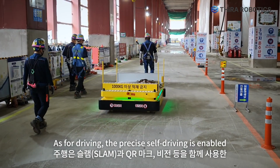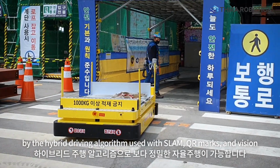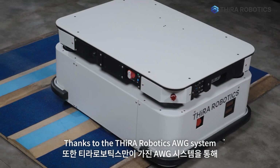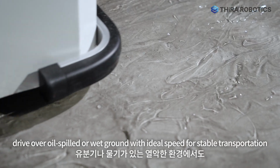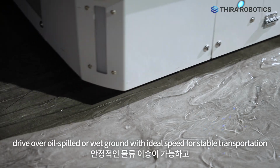As for driving, precise self-driving is enabled by the hybrid driving algorithm, used with SLAM, QR marks, and vision. Thanks to the THiRA Robotics AWG system, the robots can pass zigzag bumps, take the elevators, and drive over oil-spilled or wet ground with ideal speed for stable transportation.